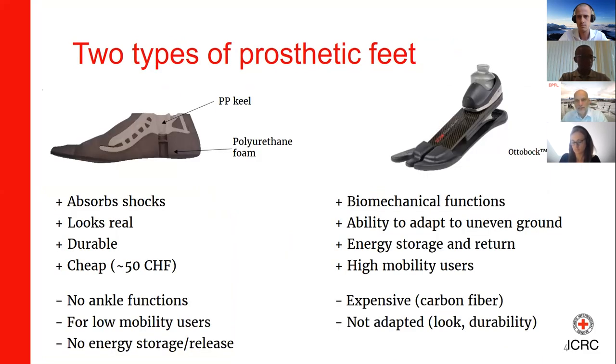The same applies for prosthetic feet as well. And this project targets K3 level users. By this, I mean patients who have a higher mobility requirement and who need a so-called dynamic foot. On the left side, you can see the prosthetic feet we are using at the ICRC, which are made of an internal PP keel, which is rigid, and a polyurethane foam.